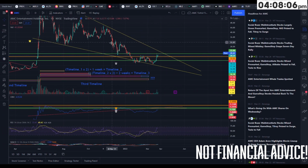So what you're seeing right here are resistances and when it sold off last. So as soon as I see AMC hit $30, that's going to be my signal to close out that trade, get out of those vertical call spreads, and I'm going to wait. I'm going to be patient. I'm going to wait for resistance, and I'm going to wait for it to take a dip, and then I will go ahead and add back into my position.